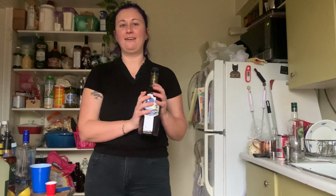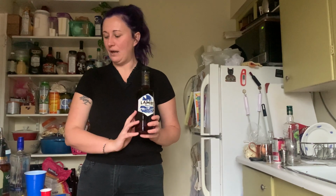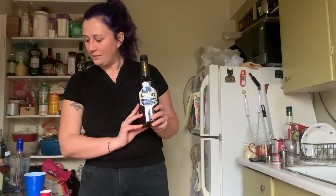So I know a lot of people have Bacardi and things like that. I find Bacardi a bit petrol-y. Lamb's is actually pretty excellent rum for the price. So we're using a dark rum from them, and we're using lime, orange juice.